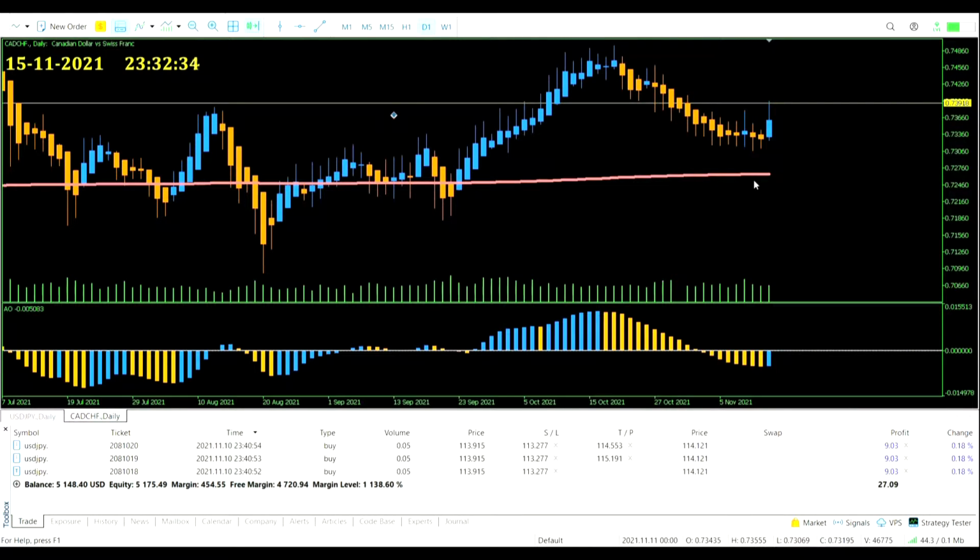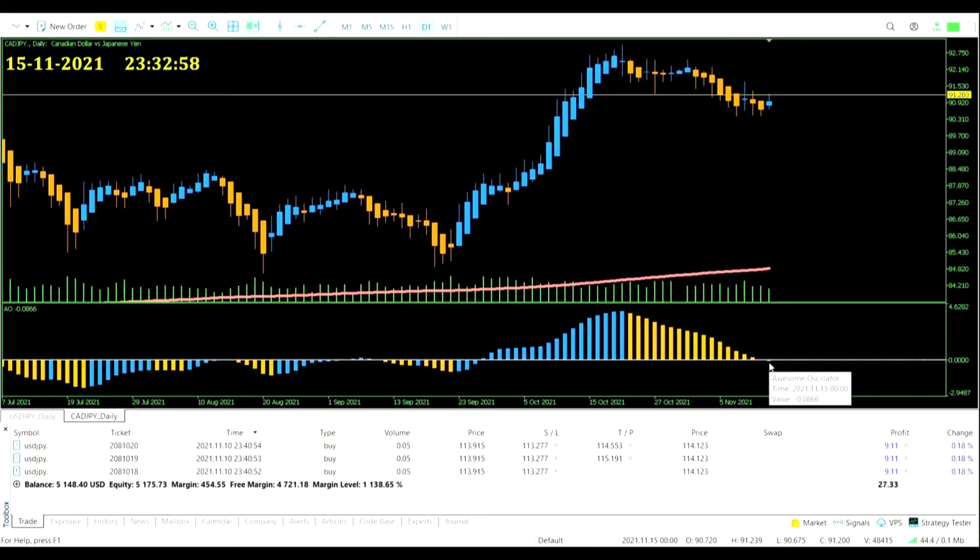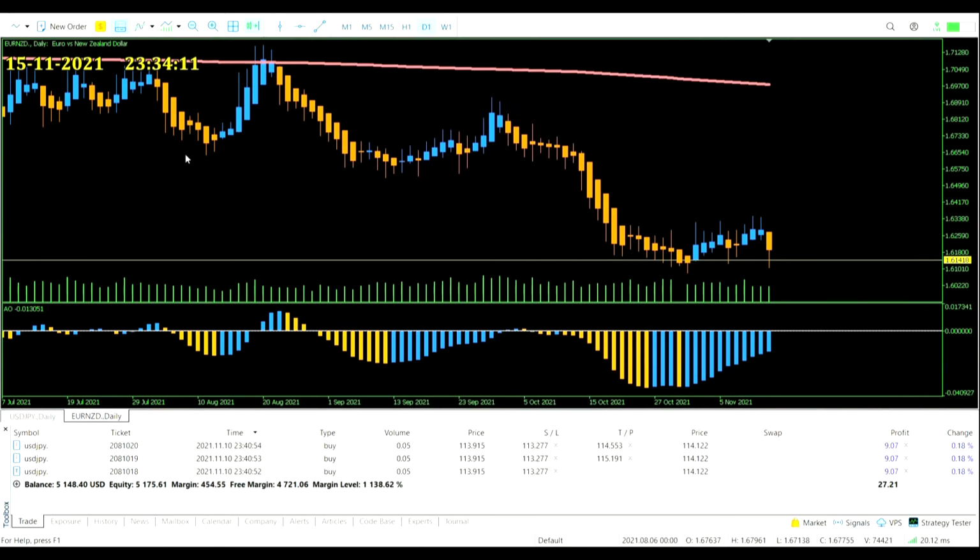And another filter from the awesome oscillator, buy trade on the CAD Swiss franc. What do you know, same on the CAD yen. Blue candle comes, awesome oscillator below zero. True signal comes on the Euro New Zealand dollar pair. It's a sell signal. It's going to be looking to get into this one unless there's anything better.